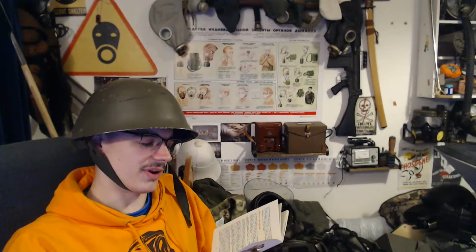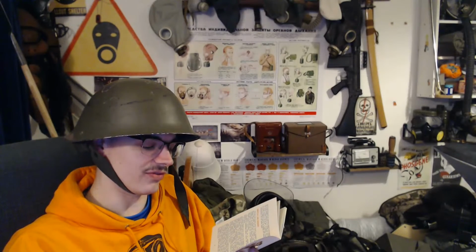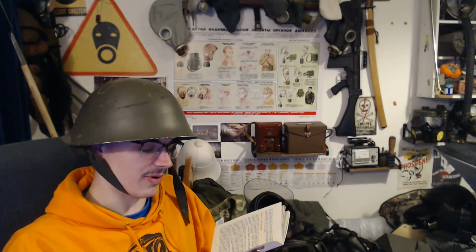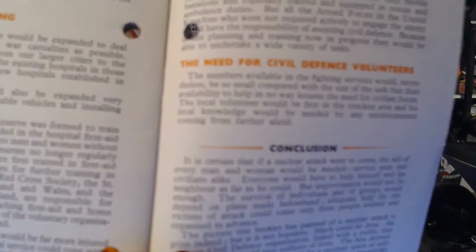The numbers available in the fighting services would nevertheless be small compared with the size of the task, and their availability in no way lessens the need for civilian forces. The local volunteer would be first in the stricken area, and his local knowledge would be needed by any reinforcements coming from the battlefield. See, the need for civil defence volunteers. Oh wait, we don't have that anymore, civil defence.